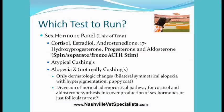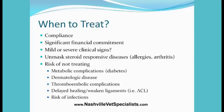The alopecia X, a lot of people use the sex hormone panel for that because some people feel that there are some increases in several of the hormones. But that is actually still somewhat controversial because they had this study with all these Pomeranians that had it, and they compared it with controls, Pomeranians without the alopecia X, and then Pomeranians with alopecia X, and then also control dogs that are totally unrelated to Pomeranians. And the results were kind of all over the place. There's ones that did not exhibit the dermatologic changes, but they had high sex hormones.